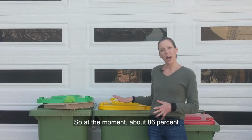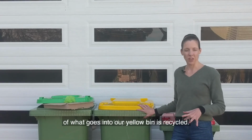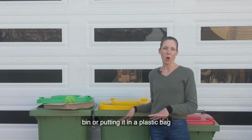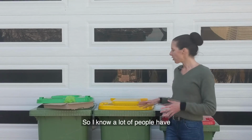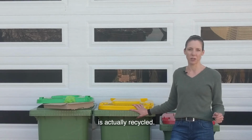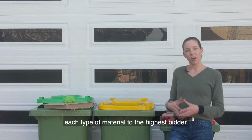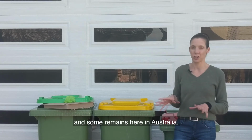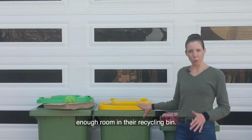So at the moment, about 86% of what goes into our yellow bin is recycled. The other 14% is due to either people putting incorrect materials into that bin or putting it in a plastic bag and unable to be sorted at the facility. So I know a lot of people have expressed concerns about whether or not the contents of their recycling bin is actually recycled. Our waste contractor tenders out each type of material to the highest bidder. Some of it ends up overseas to be processed and some of it remains here in Australia and even in Perth for processing.